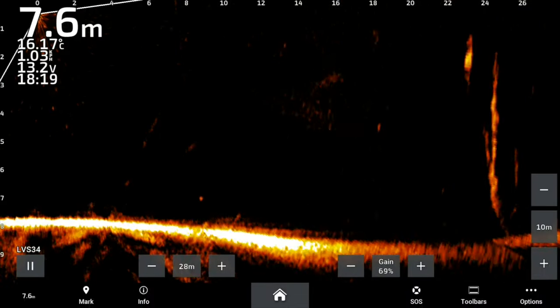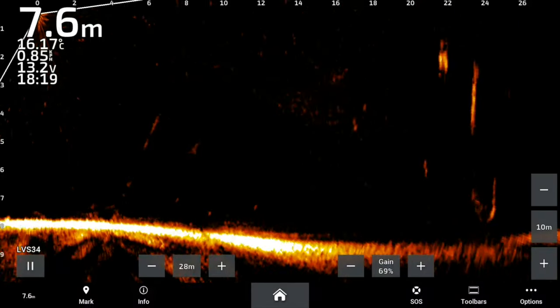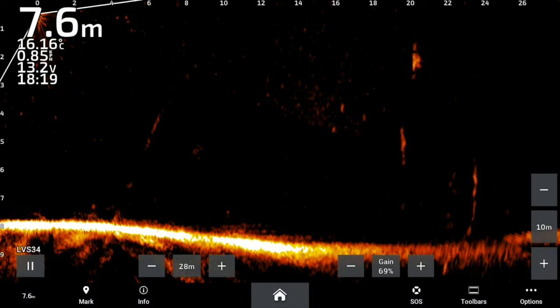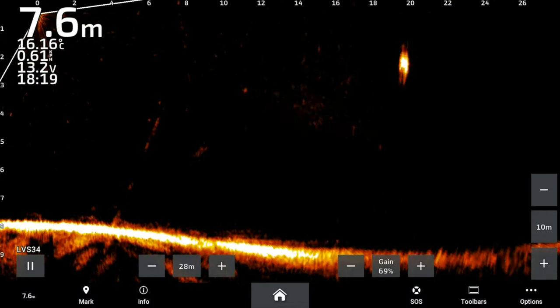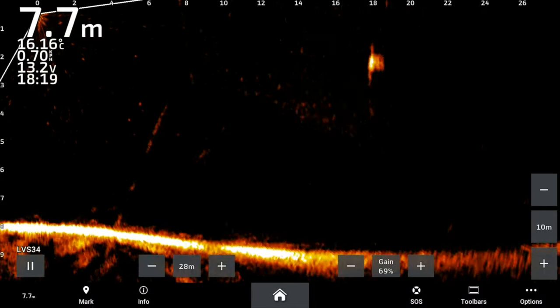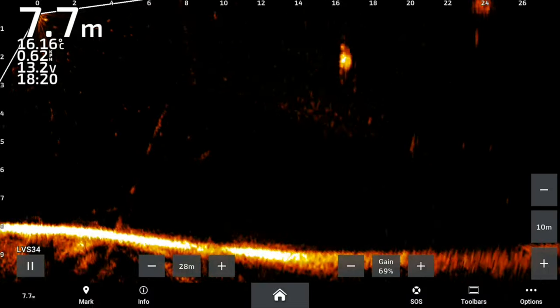Out that way? 22 metres straight out the front. We can get a bit closer. You don't want to be landing on him. We're actually drifting a bit closer. Okay, so he's 20. Yep, that way a bit. Yeah, that's good. Yeah? Yep. Nice.